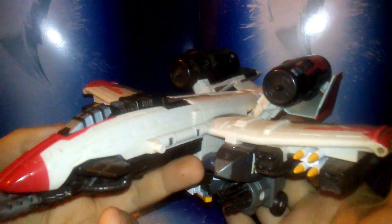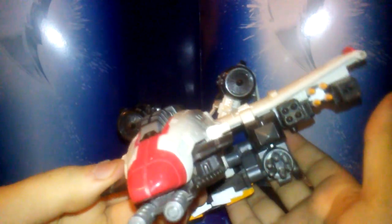Hooray! So, the final figure for the set, and... oh, I thought I cleaned this thing. Oh well. The final set for the ones that combined with Optimus is Wing Saber, who is by far one of my favorite figures from the Cybertron toy line.